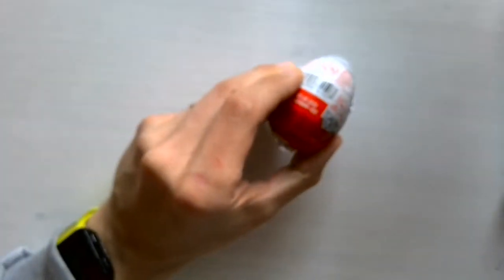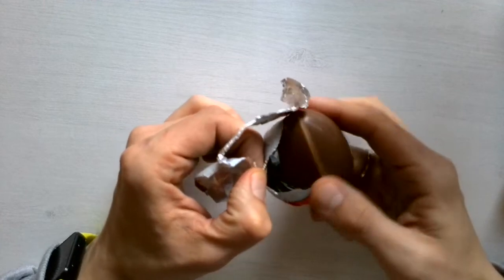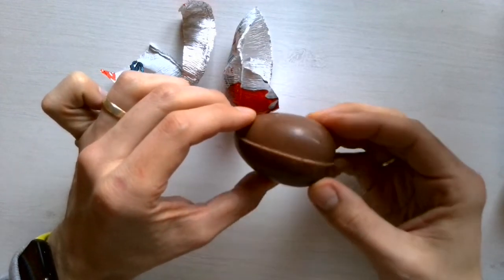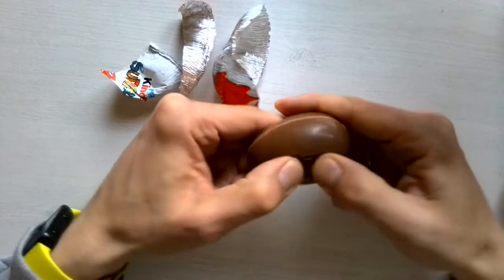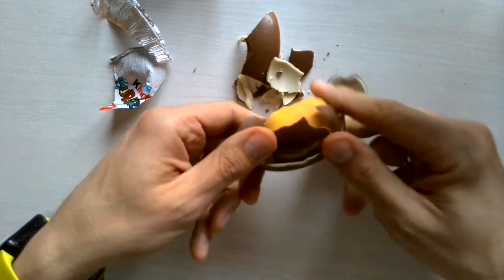So let's take a look here. You gotta peel back the foil. That's chocolate inside. What? That's real chocolate. Oh, a completely brand new, unbroken egg. Look at that. Whoa. Right, that's the best way to open this. Yeah, satisfying. Ooh, making a mess everywhere.